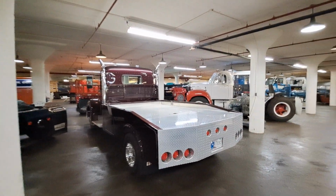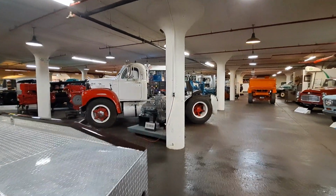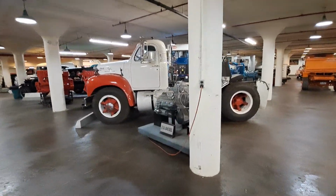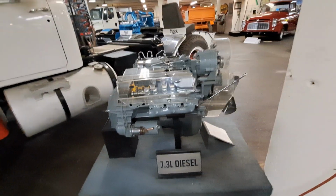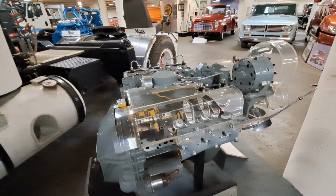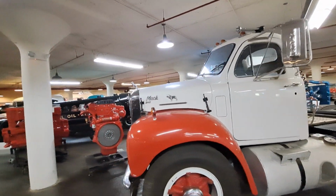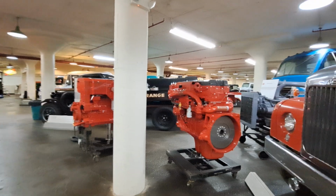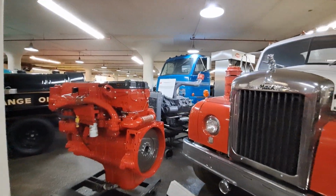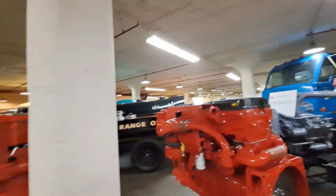They got some big semi trucks here too. There's a B-Mac over here. There's a cutaway of a 7.3 diesel. This is a B-Mac here. Big International. Boy, that one you could hardly get in here. Just about scraping the lights there.